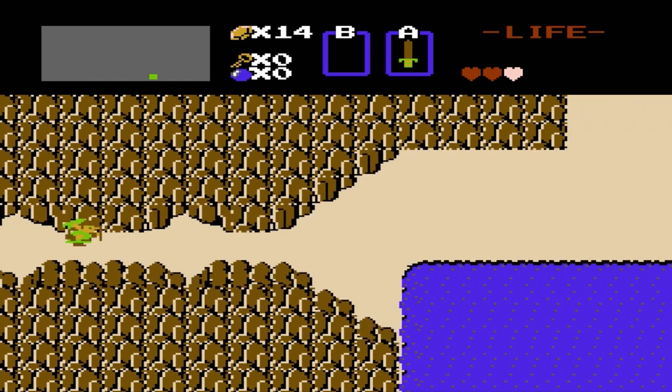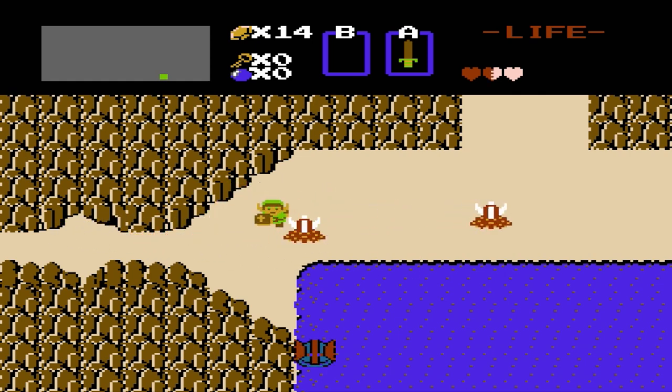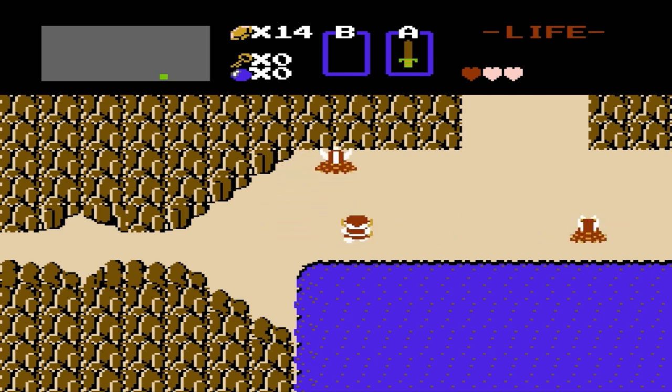Go this way, why not? This looks very, very cool. Oh, of course, the water enemies! Oh my gosh, no. Not these enemies again. Oh, what is this? We got a timer. Oh, that's for invincibility. Oh, that's pretty cool. And it stops time as well. I like that a lot.